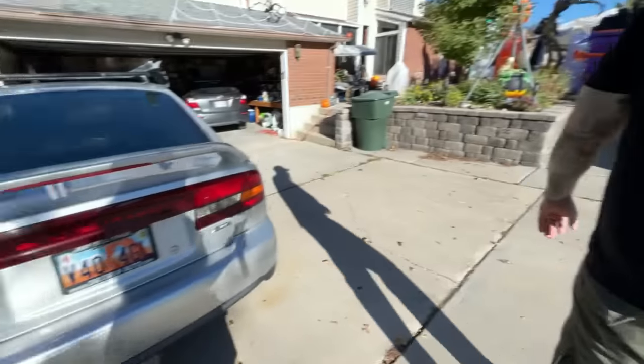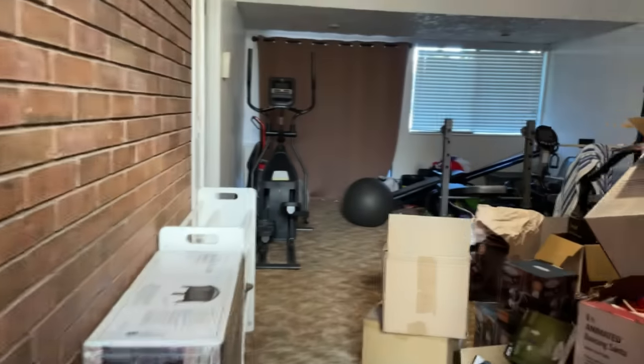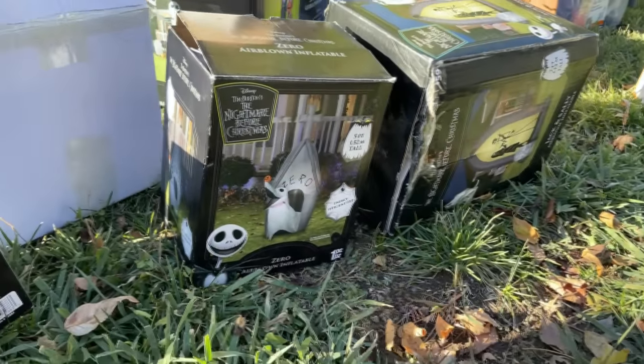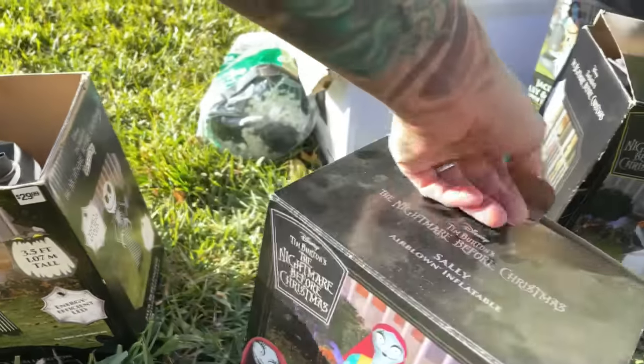Oh my gosh, I'm so excited. I'm just gonna peek and see if we have all of them, because there's a lot. Oh, I got Sally here and Jack. Okay, I knew I was missing something because we have so many boxes, but we're gonna have to see if Sally even works, guys, because Maxie blew her up the other day and her cord was not working well. I found Jack and Sally. Look at all these guys. Okay, we have this Zero, Jack, Sally.